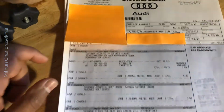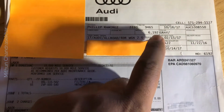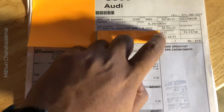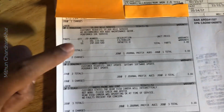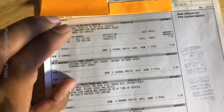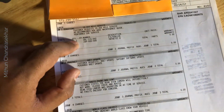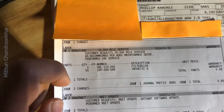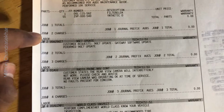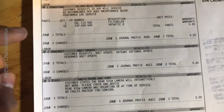I think at that point in time, I had roughly about 6,000 odd miles on it. As you can see, this was done October of last year. So this is the regular scheduled maintenance. You can see nothing crazy. They just do your typical inspections, so to speak. They did the oil filter change. They did the oil change in and of itself. It looks like they've done a few other updates and whatnot.